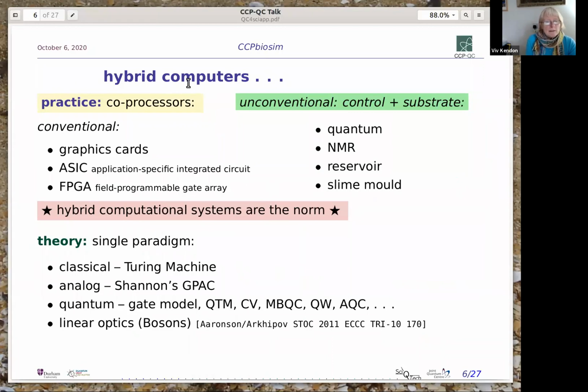So let's think about this hybrid idea a bit more carefully. This is what we do in practice. Conventionally, you'll have graphics cards. They've been with us for decades. Field programmable gate arrays or application-specific integrated circuits that are more efficient than a general purpose one. All of these are things you might find in a well-appointed high-performance computing facility these days. So this is the norm in practice for what you're expected to be able to use to run your programs. And unconventional computing comes in much the same format, really. You have your classical computers that are your way in and your way to control them, but then you might have a quantum chip. You can do computing with an NMR setup. That's the reservoir computing, and there's the slime mold from the previous page, for example.